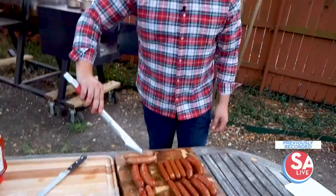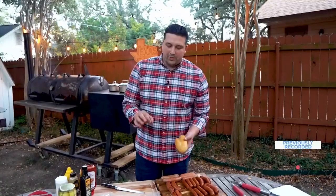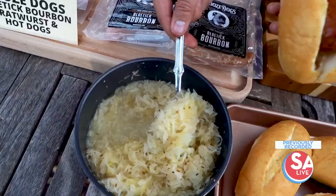Put these in the back of the board. Let me get the other ones right off the grill. All of the dogs are ready to go. We have the Booze Dogs, Blue Tick Bourbon, two different ways. We have the hot dogs and then the smoked sausage. I'm gonna put one of these smoked sausages on the inside. Then I'm gonna add some sauerkraut right on top.